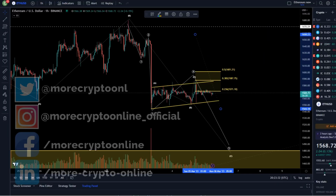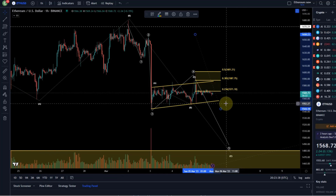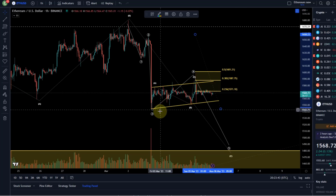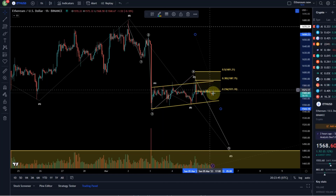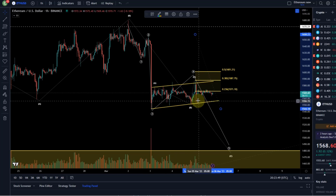Hello and welcome to another update video about Ethereum. So yeah, I'm not sure if we get maybe some volatility here towards the weekly candle close. Normally it would start around the current time. We are moving in a very tightly defined range in this channel here, in this slightly upward sloping channel.